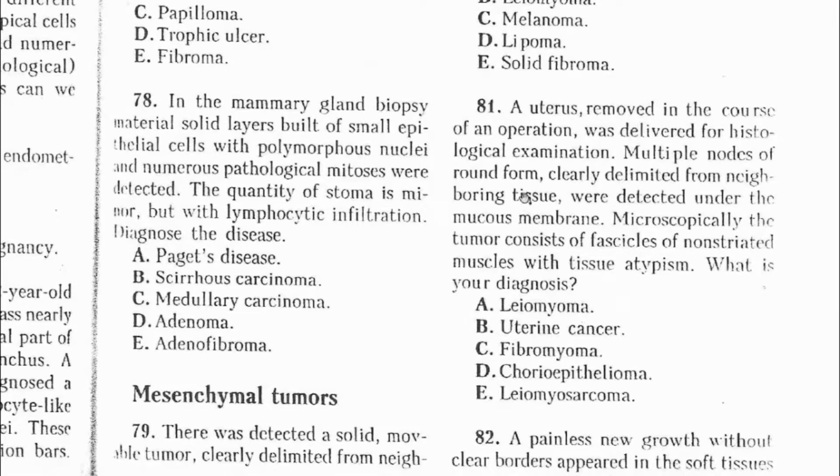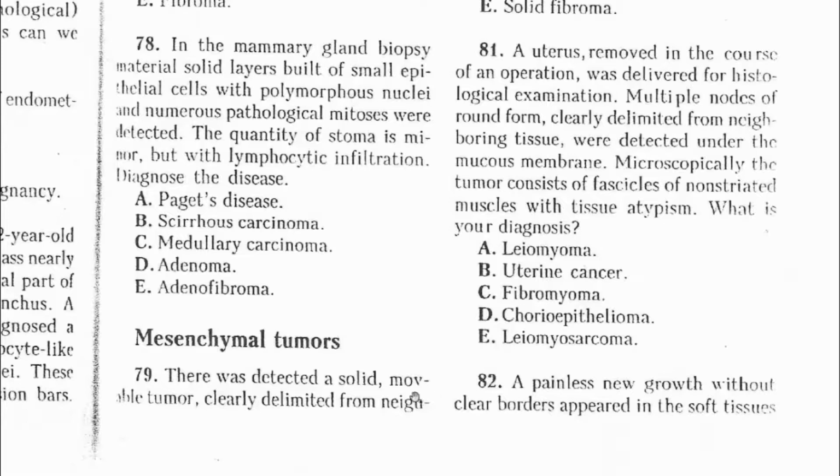81. A uterus removed in the course of an operation was delivered for histological examination. Multiple nodes of round form, clearly delimited from neighboring tissue, were detected under the mucous membrane. Microscopically, the tumor consists of fascicles of non-striated muscles with tissue atypism. This means that there is a tumor in the muscles of the uterus, and this is termed leiomyoma. Leiomyoma. So your answer is A.